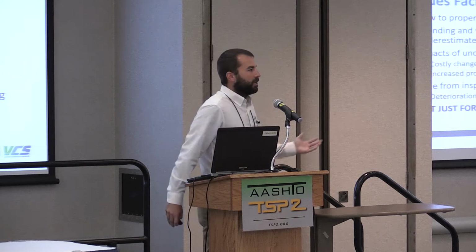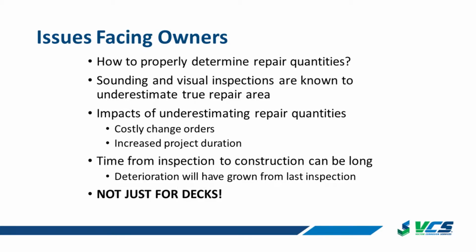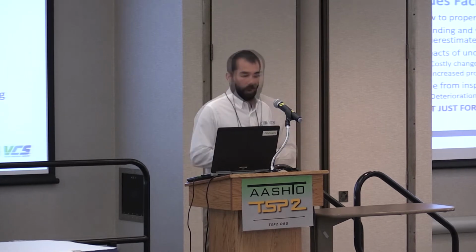So, what are the issues that we're all facing in here? Well, how do we properly determine these repair quantities? Right now, a lot of entities and engineers commonly use sounding and visual inspection, and we know that these will underestimate those repair quantities. When we actually go out to construction, we're going to be underestimating the true total quantity.